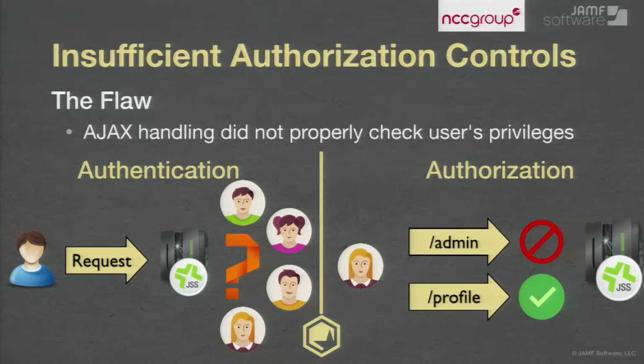In one instance of JSS, you could have different organizational groups and different components where somebody has privileges to only one of them but not the other, and they should not be able to modify each other's resources. What we found is that some of those AJAX requests, which the user doesn't actually see, which happen in the background when you click buttons, did not have a proper validation check.